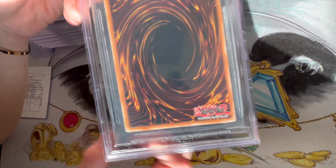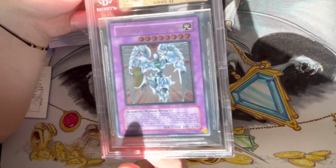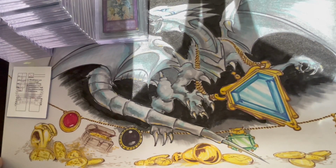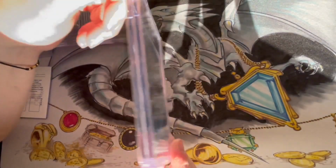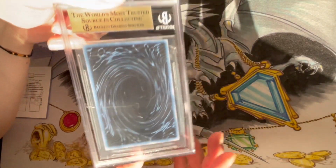So, if you want to send in cards to Beckett or PSA, PSA is usually a bit more lenient on corners. Yeah. And Beckett is usually a bit more lenient on edges. So okay, that's interesting. That's something which I found. I've noticed some issues on edges for BGS cards, and they haven't gotten dinged, which is weird. Yeah, this is pretty cool.